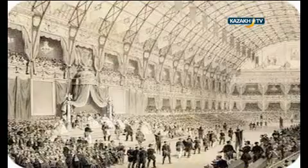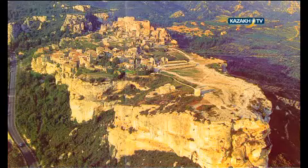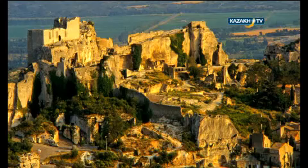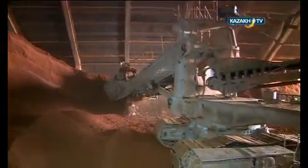People first started talking about its unusual properties after the exhibition in Paris. This happened in 1855. And they called it bauxite, in honor of the French countryside not far from Provence, where it was discovered for the first time. At that exhibition, bauxite was able to attract the attention of the entire world.